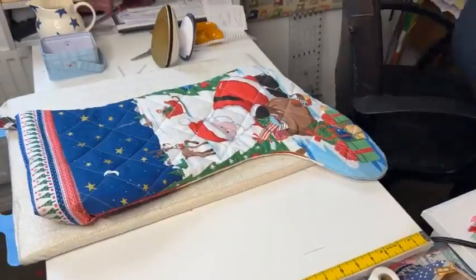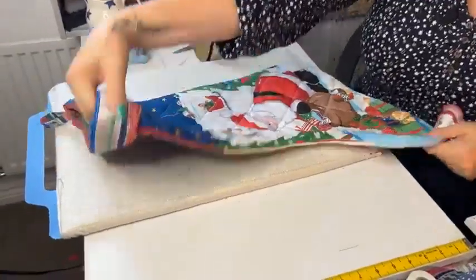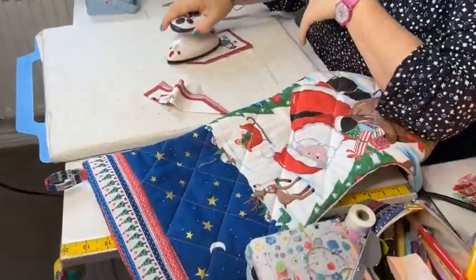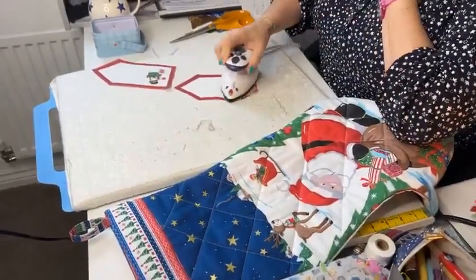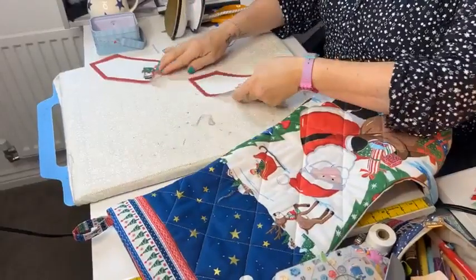Now let me quickly show you. I'm not going to have time to do this now, but you also get on the panel, I showed you at the beginning, I'll leave that there so you can see it, these labels. So one's got the snowman on, one's got Santa. They're lovely, aren't they? That's what I love about these panels, because you get all the extra bits. You couldn't necessarily make that yourself, not easily, could you?